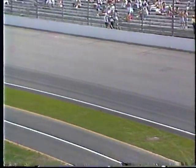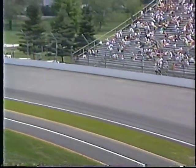So the changes are subtle, but they are significant. Again, there is that rumble strip. And below that white line used to be an apron. A lot of cars ran well below that line, but they don't do it anymore. Bobby Unser, what do you think of the changes?